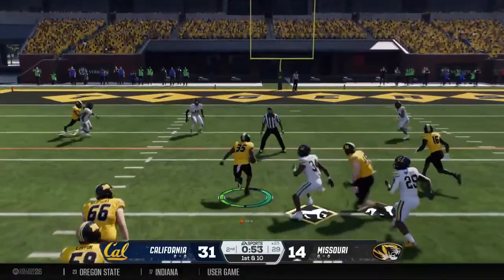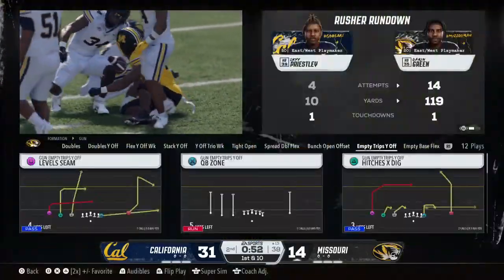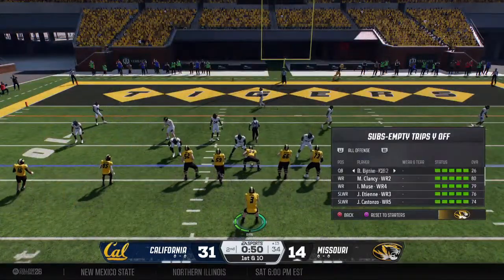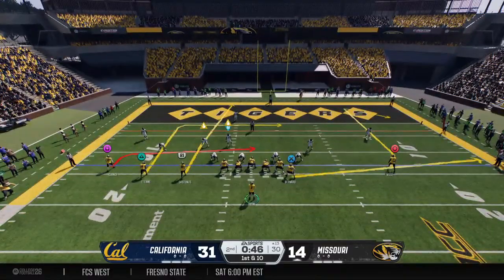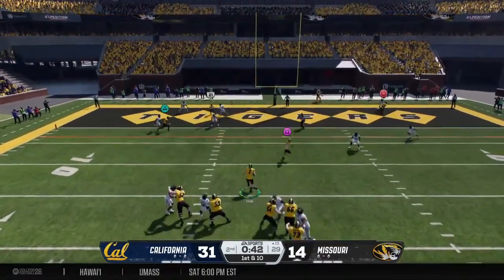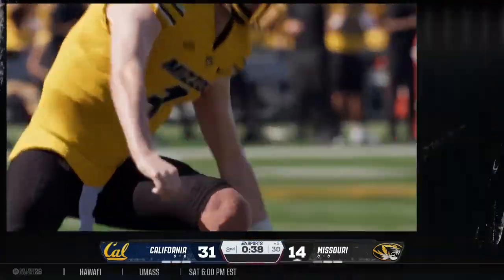It's a draw. An explosive play in the running game as he's got the first down. This defense really is on their heels. They've been on the field now for a long time on this drive, and they're just getting pushed around at the point of attack up front, like we saw in that last play. And he has a solid gain on the play before sliding.